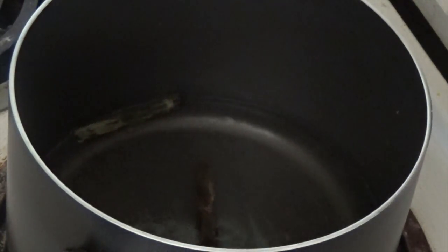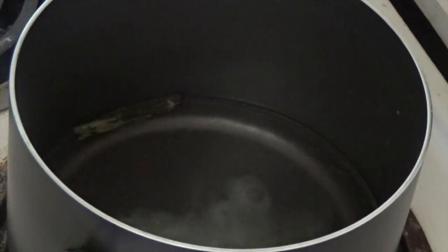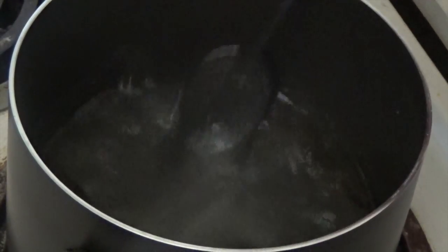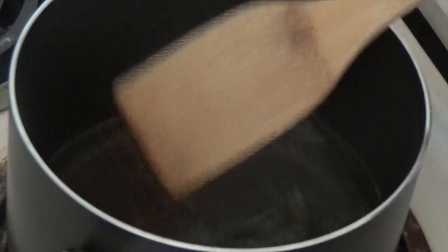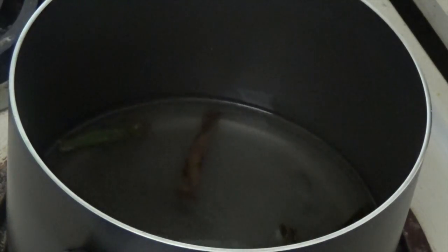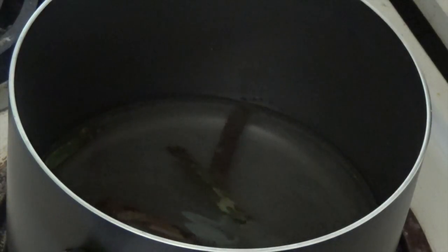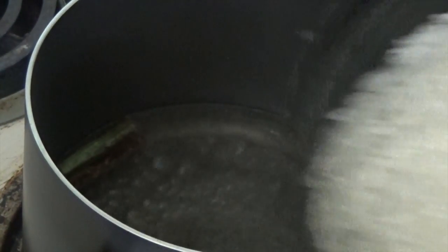Now this is 1/4 cup of water, and I'm going to add in salt to taste. I'm going to stir that up. Now I'm going to let this boil, medium heat, while I wash off my jasmine rice. When you're washing your jasmine rice, you want to make sure to wash it until the water runs clear. My rice is clean and I have a cup of jasmine rice. I'm going to add it to the boiling water.